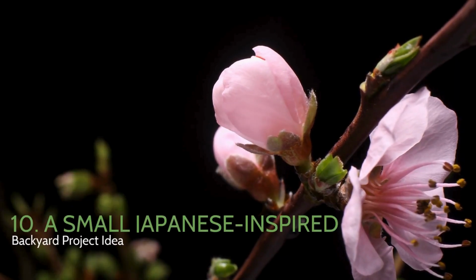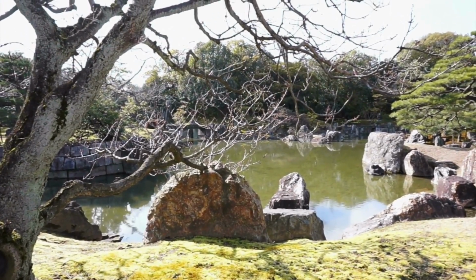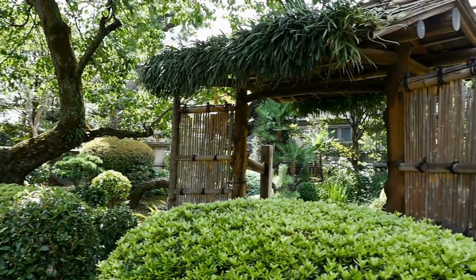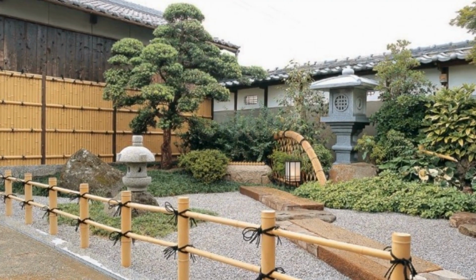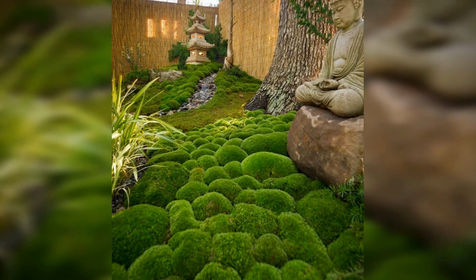10. A small Japanese-inspired backyard garden idea. Plants, water, and rocks are the essential elements in a Japanese garden. Most garden design is based on a natural set, so the garden creates a natural feeling when looked at. You only need a few kinds of plants for a Japanese garden. The idea is to make the garden as simple as possible. For instance, 1 or 2 kinds of shrubs, moss, and some taller plants are enough for the garden.